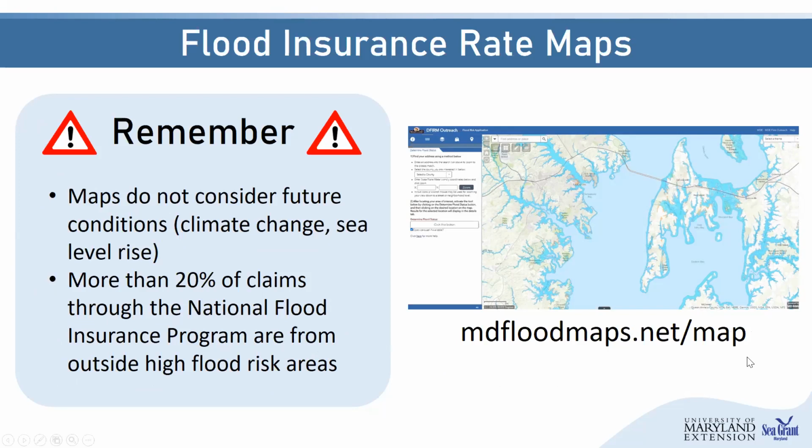And so a couple big caveats with these maps and using them to evaluate your flood risk are that they do not consider future conditions at all. They're based entirely on flooding that has happened in the past. So it's not taking into account the fact that we're expecting to see more precipitation in the future, that coastal storms might be more intense, that the sea level is rising. It is just based on past flooding. So it can still be a useful tool and provide some information that if you are in one of their designated zones, that could mean that there is a relatively high risk of flooding. But keep in mind that more and more, what's happened in the past isn't necessarily a good indication of what will happen in the future.